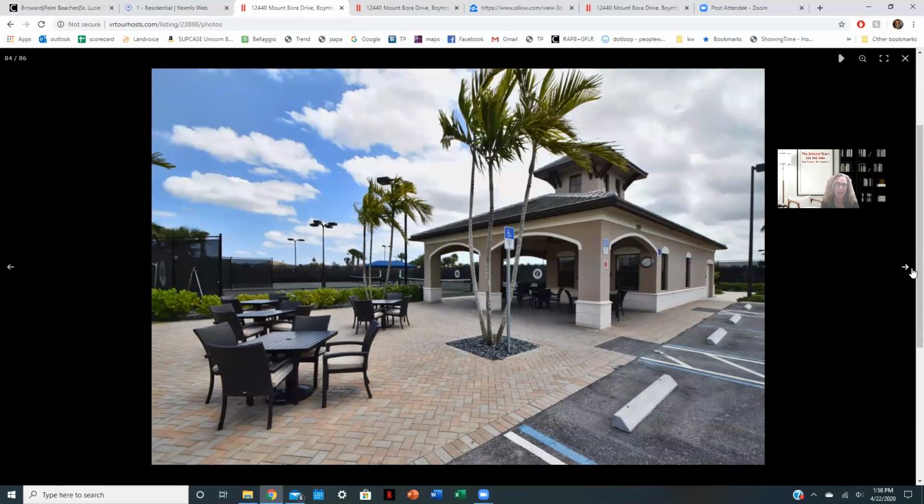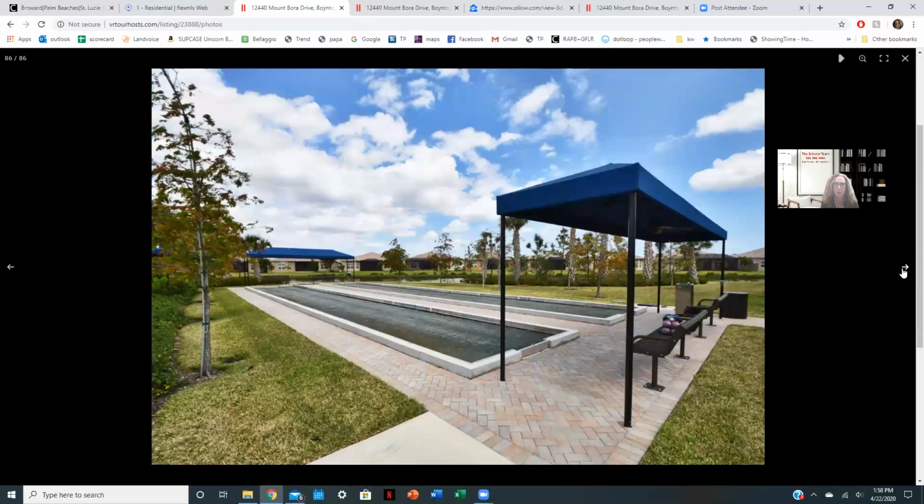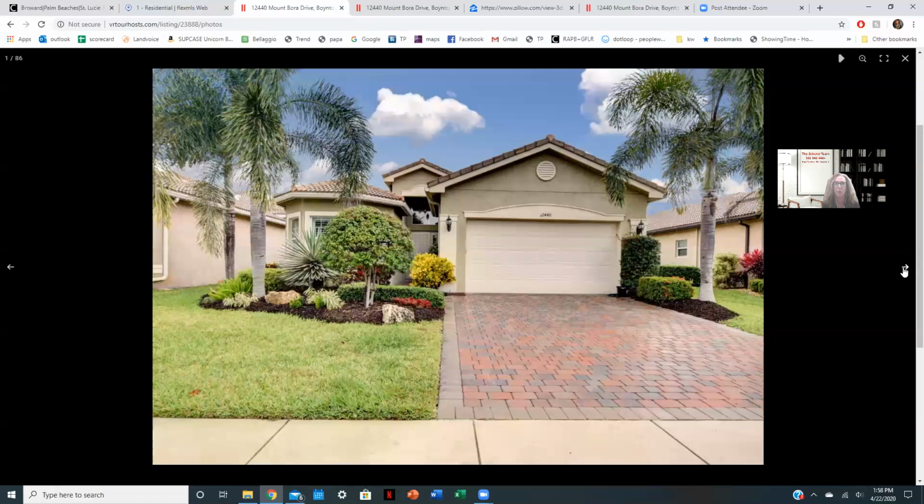The tennis area, you can take a little break in between sets and visit with your friends. Another view of the tennis courts, the bocce courts. Bocce has become a very big sport in Florida, as pickleball has, and I understand they have some very intense games here going on in the bocce ball courts.